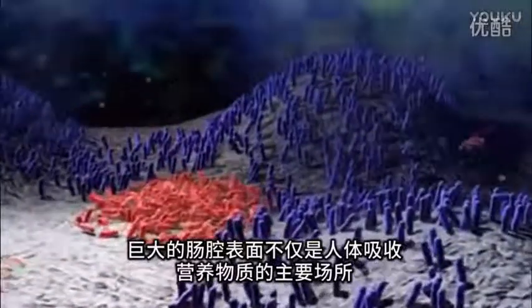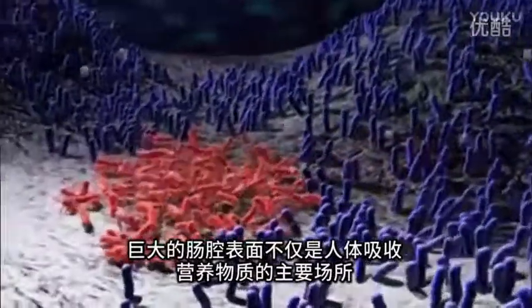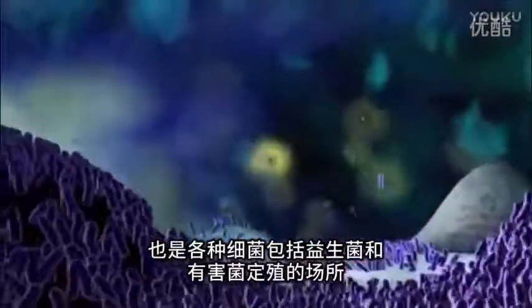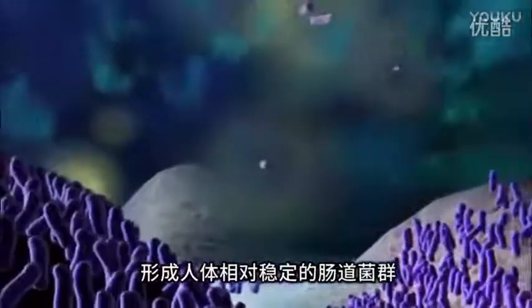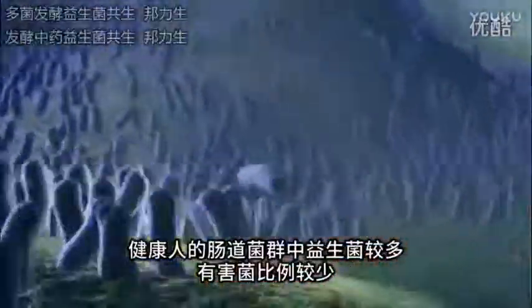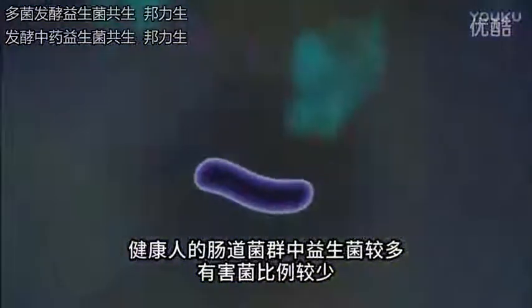The villi provide a large surface area for the colonization of microorganisms and for the absorption of nutrients. We have many different bacteria, collectively known as the microflora, already colonized within the gut. The gut microflora is made up of beneficial and pathogenic bacteria, the pathogens being suppressed to low levels when the intestine is healthy.